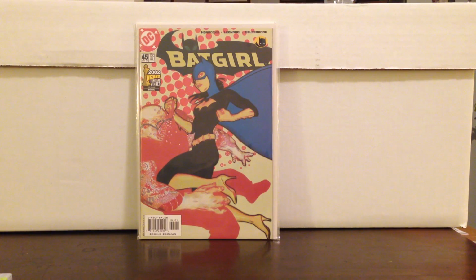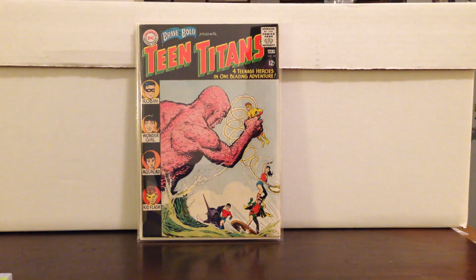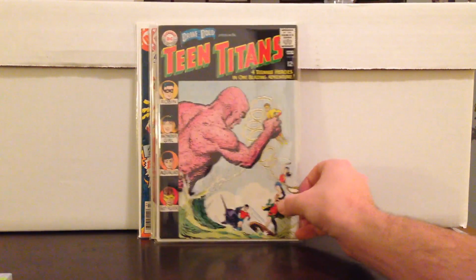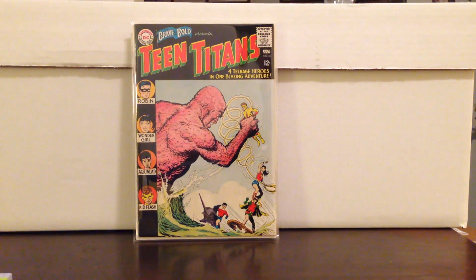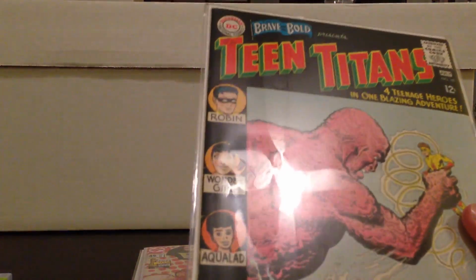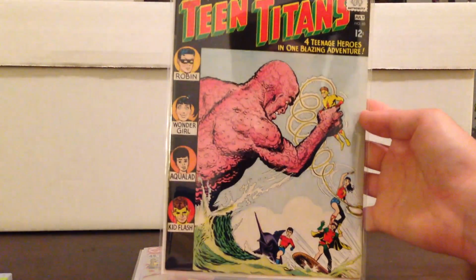I'll show you. I got one other book, and then I got this also. Brave and the Bold, number 60. First time Teen Titans are in the title. I paid 60 for that Firestorm, this Batgirl, one other kind of $5 book, and then this. So I think I did pretty well from this buyer. I mean, it's in really nice shape. It's got a little bit of writing on it, which I don't really care about. It's got some bends in it, but it's really not bad at all. And I believe, again, I believe this is the first appearance of Wonder Girl. Not positive, but I think that is. So, awesome book to have in the collection.